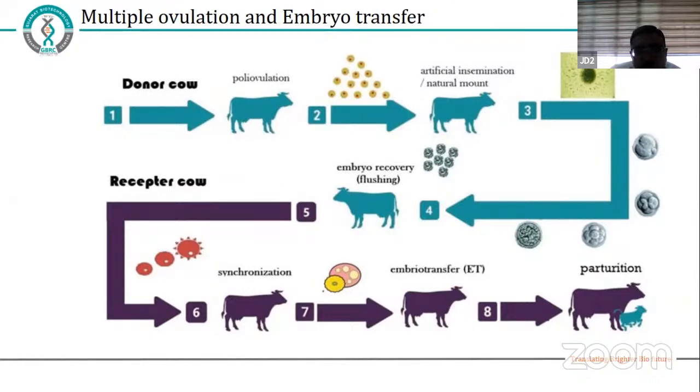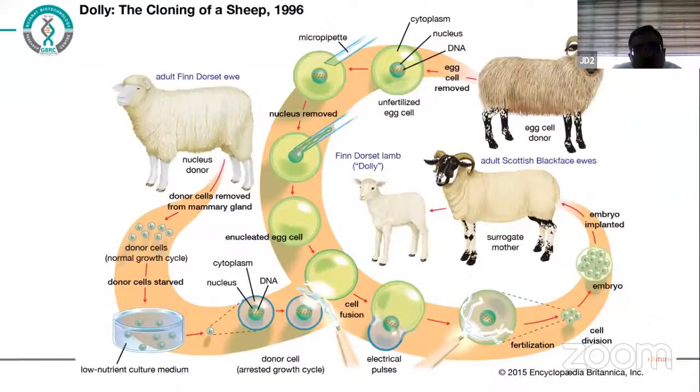If we consider 1.5 years for one generation, then from a good animal we can get only 10 offspring. But if we do multiple ovulation, from the good animal we can generate hundreds or thousands of embryos and transfer those embryos into other animals which are not producing as well as this animal. Then from the same good animal, we can produce thousands of offspring in the entire lifespan. So we can enhance the production of the animals through multiple ovulation and embryo transfer.